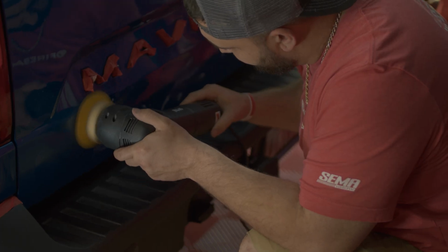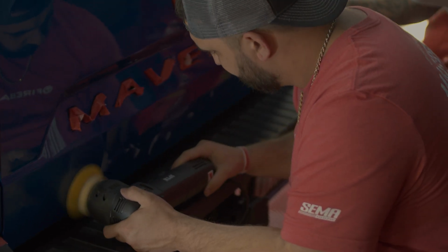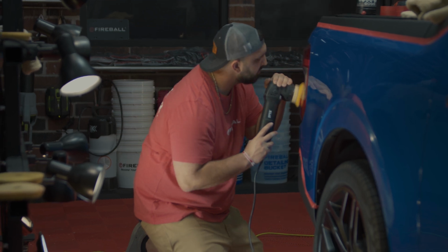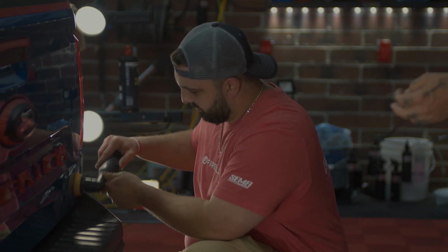We're working on the blue Ford. Seems to be kind of soft. We didn't get to cut that one, so we're just polishing it, and it's polishing down really good. Polishing just pretty much brings out the gloss and refines all the light swirls and light stuff that the heavy compound and medium cut put into the paint.